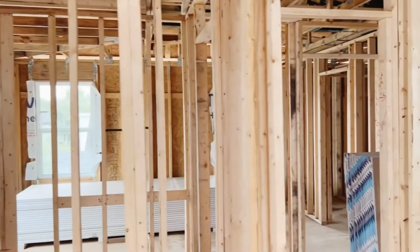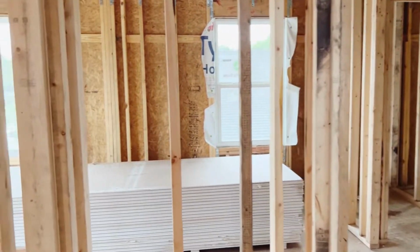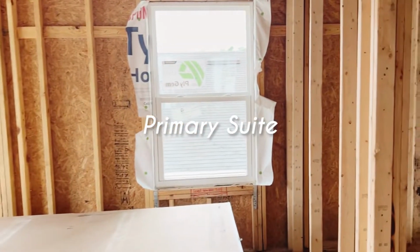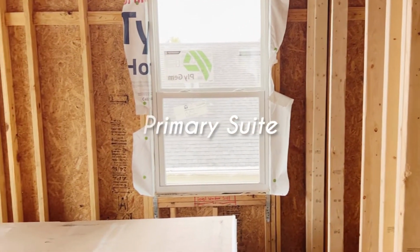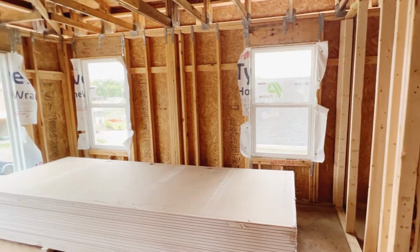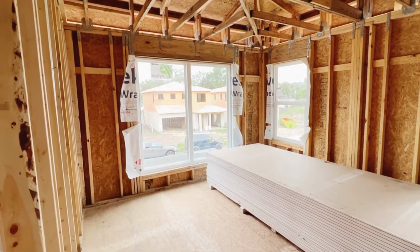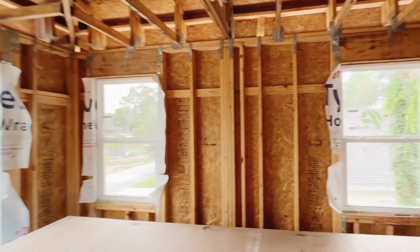So let's see, we have guest bedroom number 2 up here. This is a nice, good size, full window, getting ready to go in. View of all the pretty new construction homes across the street.